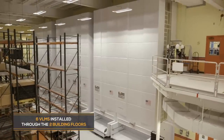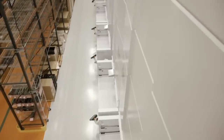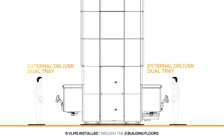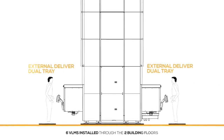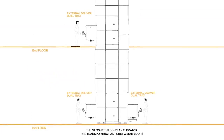So we actually use the modular system to not only bring the goods in from receiving, store them into the modular system, but also transport them up and down between floors. Our modular system is actually designed to have 3 separate openings. We have 2 on the first floor on either side of a wall that separates our warehouse from our production space. The third opening is on the second floor, which feeds our SMT circuit board assembly line.